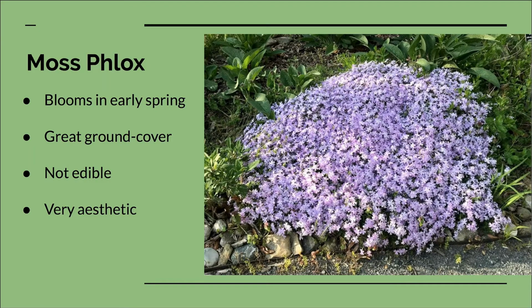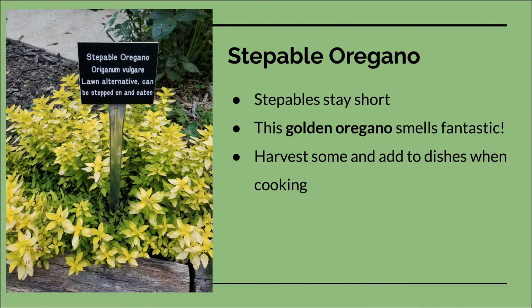Next slide, please. Some of my other favorite plants are the steppables. So here's one plant called steppable oregano. We also have steppable thyme as well. These are typically really short plants. I think this one gets to like 6 or 8 inches, but some of them are even really tiny, like half an inch tall, and they smell really, really good. And some of them are edible, so you can actually add them to dishes when you're cooking.